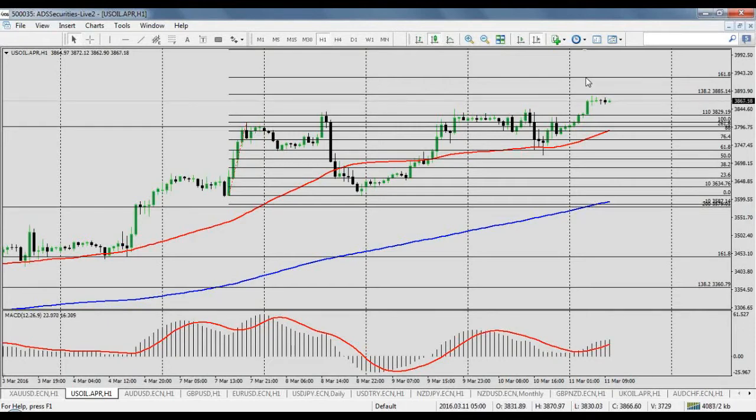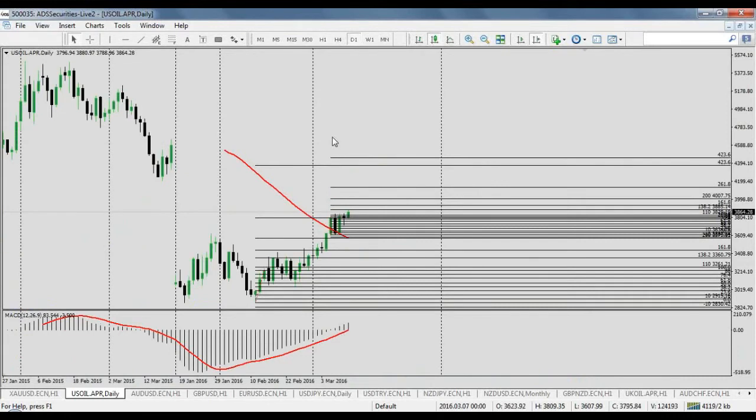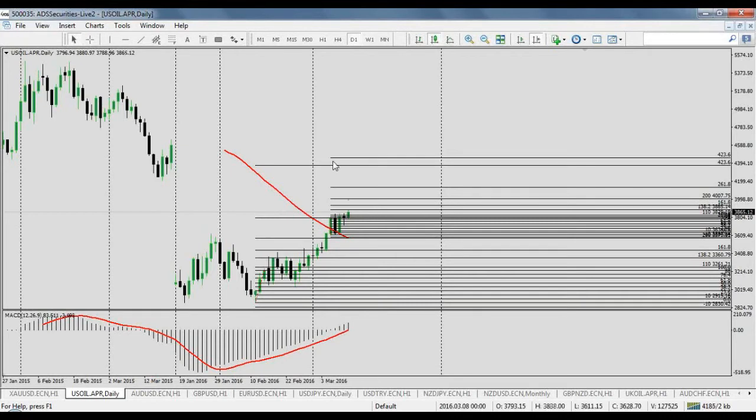And if we move on to the daily time frame, because of the feed, I'm missing a section over here. But if we look in more detail at this section, you would see that there is a major resistance level at the 39.30 level historically.